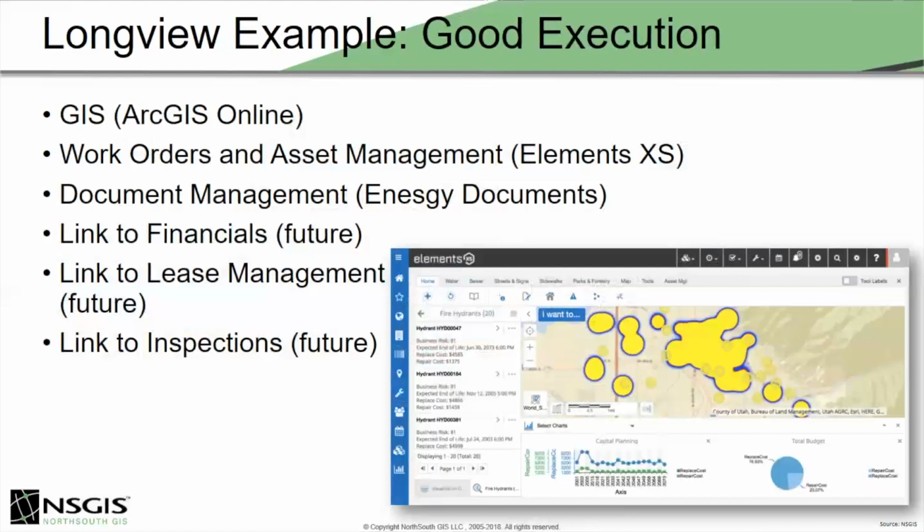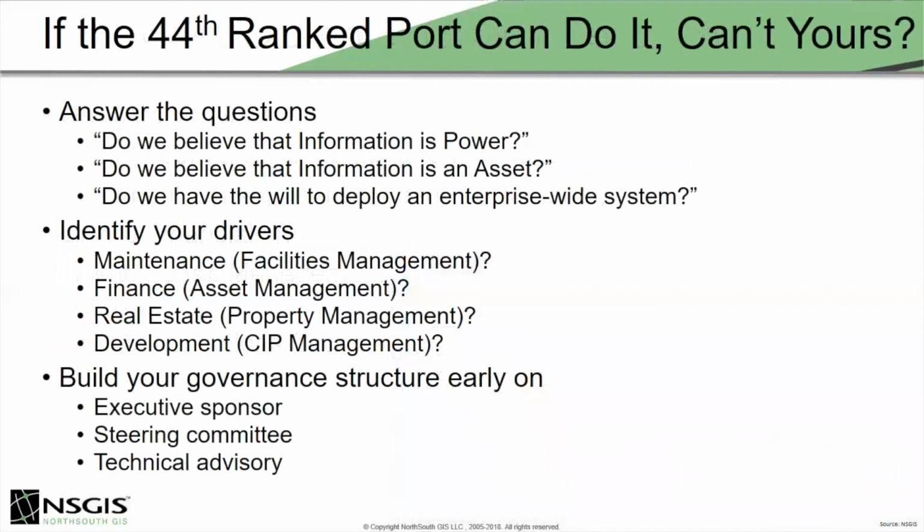And they have a 3-year plan. So they can do it, and they'll get there. So the question is, if the 44th ranked port, 2016 figures based on cargo volume, if the 44th ranked port in the US can do it, why can't yours?